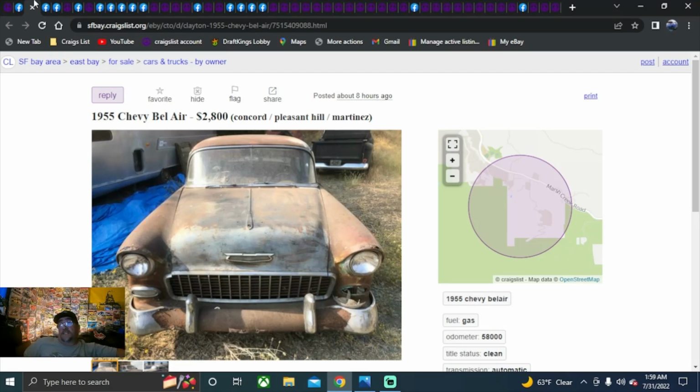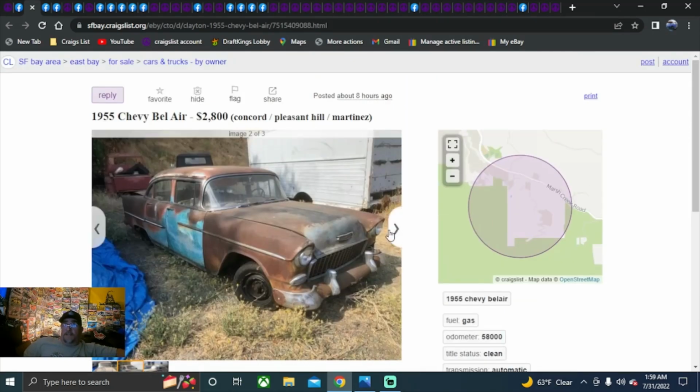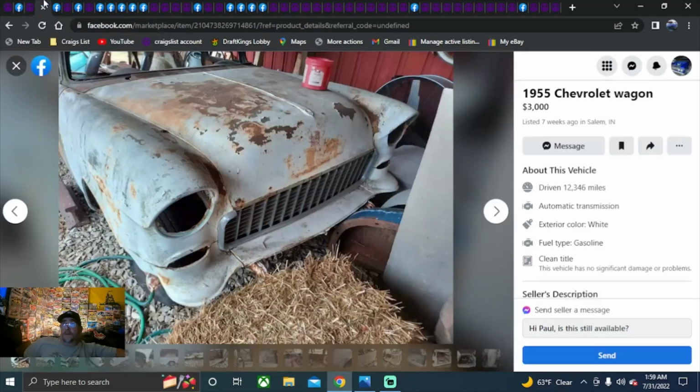This is going to be a San Francisco Bay Area 1955 Chevy Bel Air for $2,800. This was listed only 8 hours ago. Again, a 4-door. San Francisco Bay Area on that one. It's got the 265 V8, power pack, 4-barrel, sitting a long time. Does say clean title on it. It says $2,800 firm.